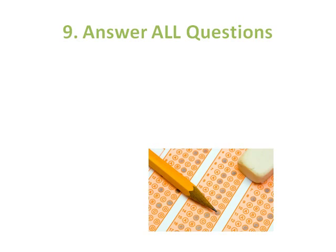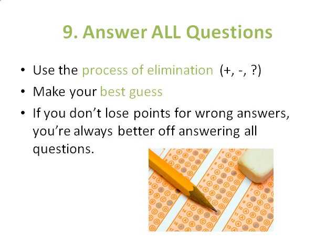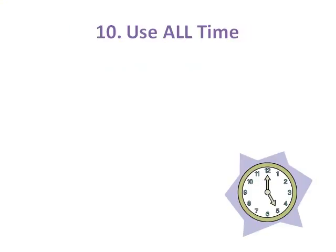The ninth strategy is to answer all the questions on the test, even if you're not completely sure that your answer is correct. Use the process of elimination to make your best guess. It is very unusual to lose more points for wrong answers than for blanks. Usually, a wrong answer is worth the same as a blank answer, nothing. If you guess, you at least have a chance of getting the points. If you leave it blank, you'll definitely lose the points.